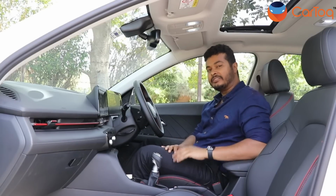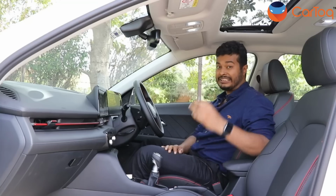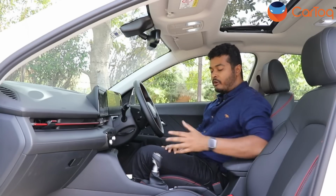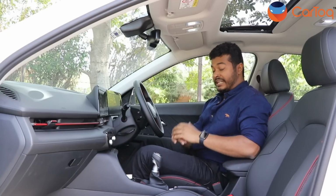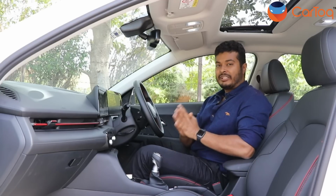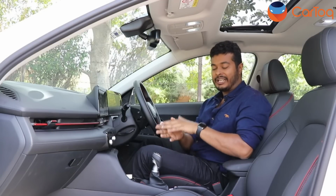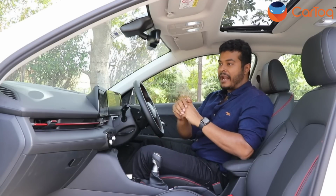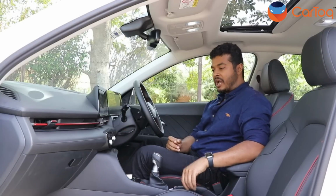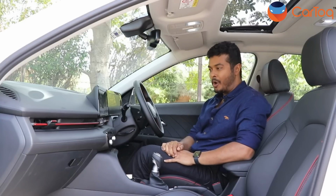The seats themselves are leatherette, with red piping and red stitches. You will see the red stitches all over, including the mask of the gear lever, and it really does look sporty. With the 1.5 liter naturally aspirated power variants of the Hyundai Verna, you get the regular Hyundai beige and black dual tone finish. It also gets brown piping.